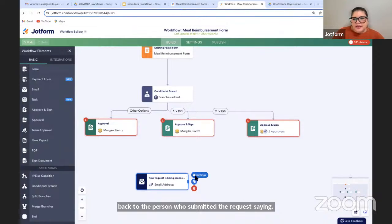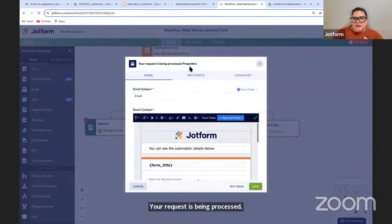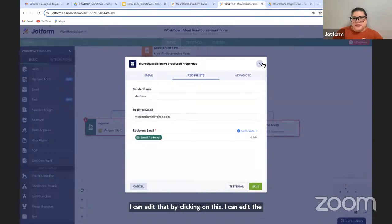I can edit that by clicking on this. I can edit the entirety of the email. I can also add or change recipients here.